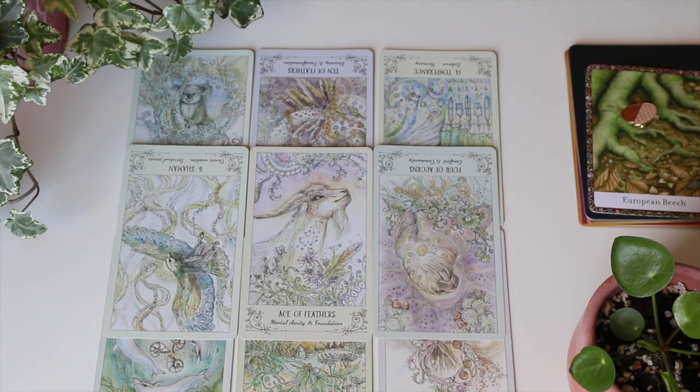Now we see the shaman in reverse. So what you're going to create, okay, the shaman in reverse and the 4 of acorns in reverse, both are telling me that what you're going to create is not a traditional setting, because the shaman often talks about traditions and marriage and commitment.